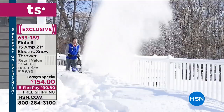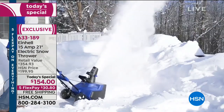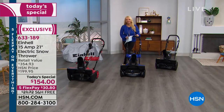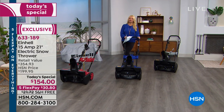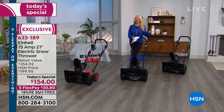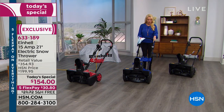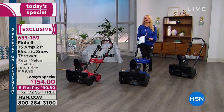Super powerful. All you're going to do is plug in and power up. Can you imagine? It's cold, it's dark out there, and you're trying to crank that thing, pull it and crank it, and you're like, come on, please start. With this, you plug it in, you push the button, and you are off and ready to go.